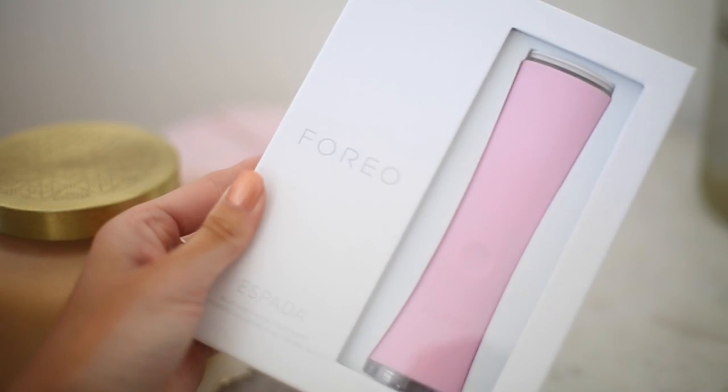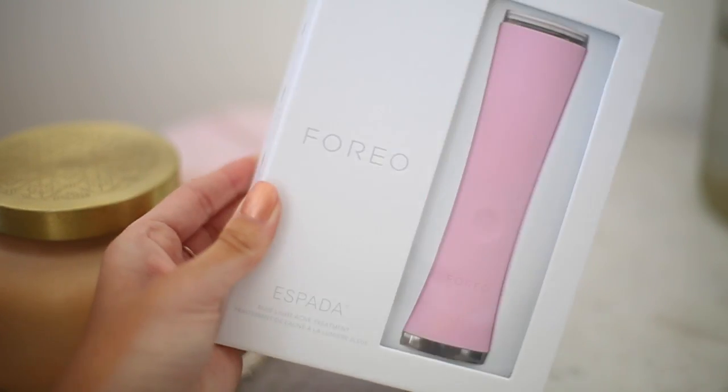Last two things, this is a new launch from Ferrero. So previously I've only tried their cleansing, I don't know if you call it a cleansing brush, that little vibrating strange item, but this is a blue light acne treatment. They've kindly sent me the pink one, and apparently blue light just gets beneath the surface of the skin and helps to root out any causes of acne.